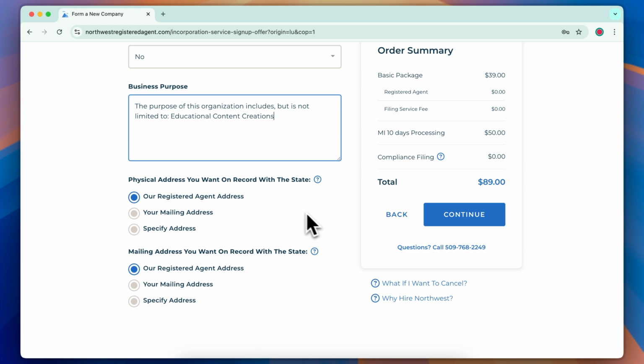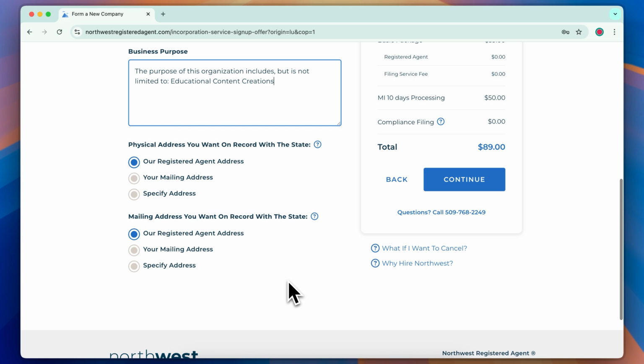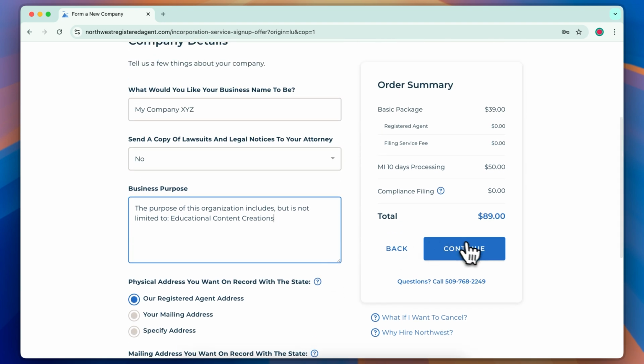Now that that's added, you're also going to be asked the physical address that you want on the record with the state. You can either select the registered agent address of Northwest, your own mailing address, or another specific address. We'll leave it as the registered agent address for now. Below that, you're also going to be asked the mailing address that you want on the record. We'll also be leaving the registered agent address for Northwest because it's just simpler and easier in general. Once we have that filled out, let's click on continue.